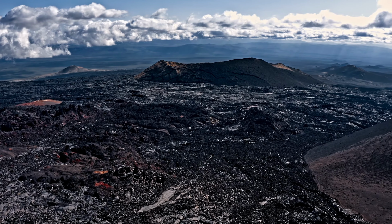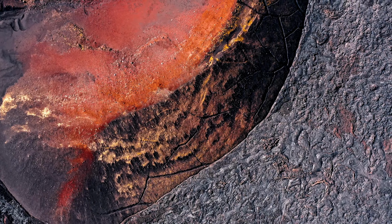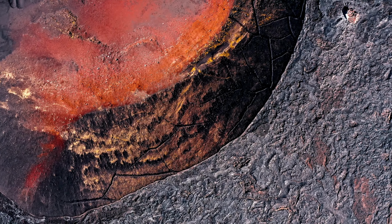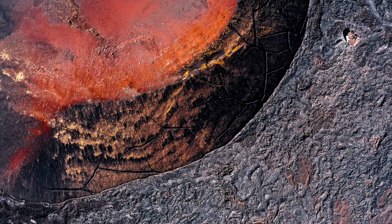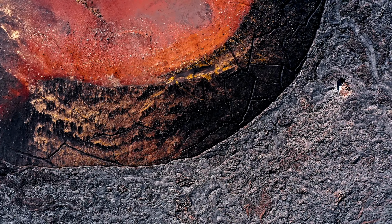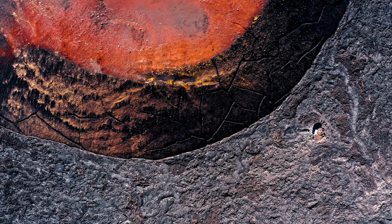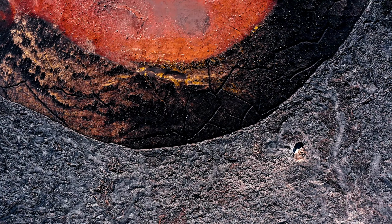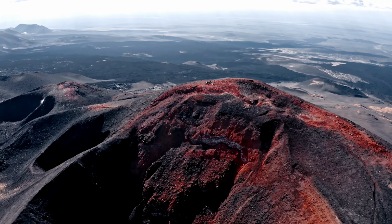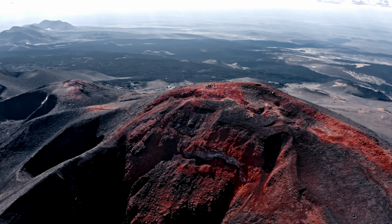Its dramatic landscapes, active geothermal features, and rich cultural history offer a unique and unforgettable experience. Whether you're a seasoned adventurer, a nature enthusiast, or simply someone looking to escape the hustle and bustle of everyday life, Tolbachik promises a journey of discovery and wonder. The best time to visit is during the summer months, but the beauty and allure of Tolbachik are timeless. So pack your bags, lace up your hiking boots, and get ready to explore one of the most remarkable places on Earth.